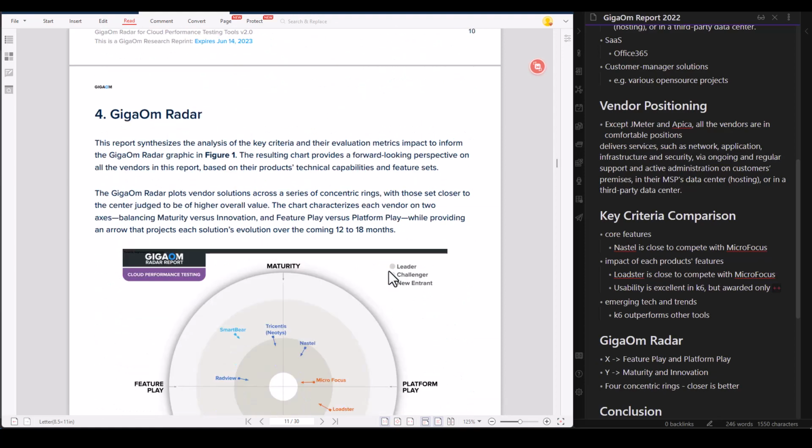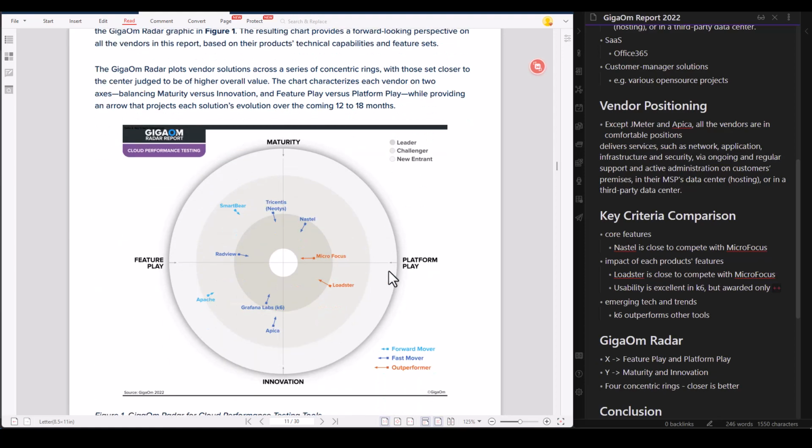If you just scroll down, as you see, this is the framework. So here there are 4 quadrants. The maturity and platform play is one quadrant, maturity and feature play is another quadrant, feature play and innovation is another quadrant, and innovation and platform play is another quadrant. And it is made up of 4 concentric circles. As you see, this is one bullseye, and the second, third, and fourth, and dark gray is the leader, which is this circle, and the challenger is the second circle, and the new entrant is this circle.